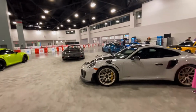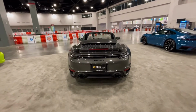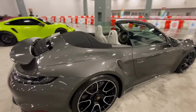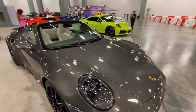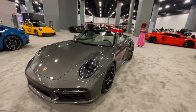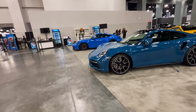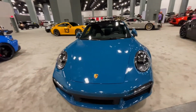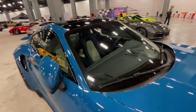Now, if I go on the other side, 911 Turbo S, convertible. I like the Targa version of this. That's what I want. I want the Targa 911 4S. Well, this is a cabriolet. The colors are really electrifying. I mean, you would have to literally be here to experience the colors of the Porsches, and then the way they are complemented with the interior.